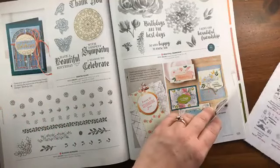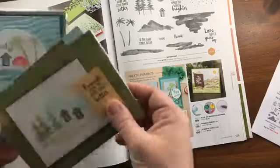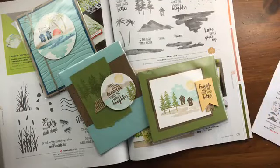You just need it. Okay, Waterfront is next. Do you guys have this one? This one was really popular last year. And in the holiday catalog, now we have a Snowfront stamp set. So it's like an updated version.